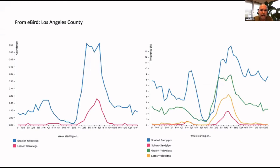And then over to the right here, probably maybe too many lines, a little confusing, but I thought I'd just add spotted sandpiper in there just because it can sometimes be a confusion bird. It's obviously the most abundant out of the group here. Again, just to remind everybody, spotted sandpiper is not a Tringa, it's just a potential confusion species.